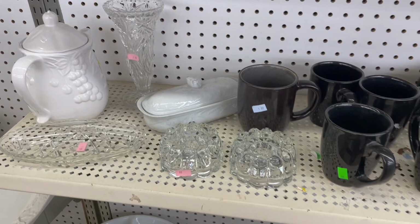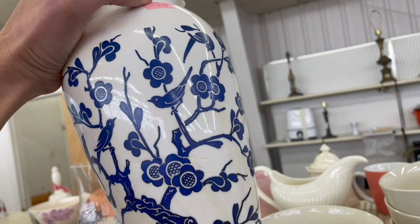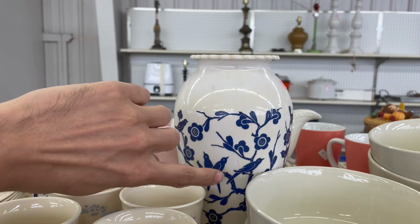All right, let's scan the shelves. Nice vase here. It's definitely transferred on. It's like Japanese tree. Cherry blossom, maybe. Look at the birds.